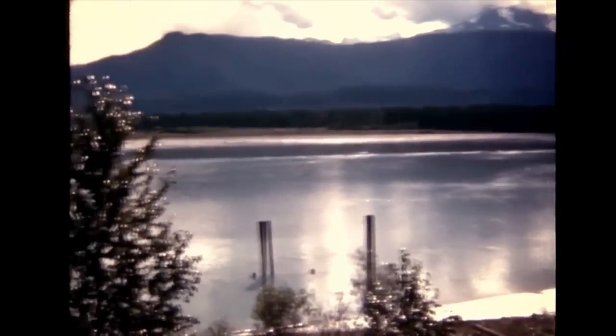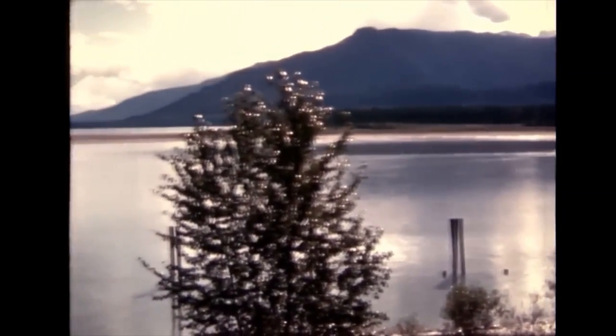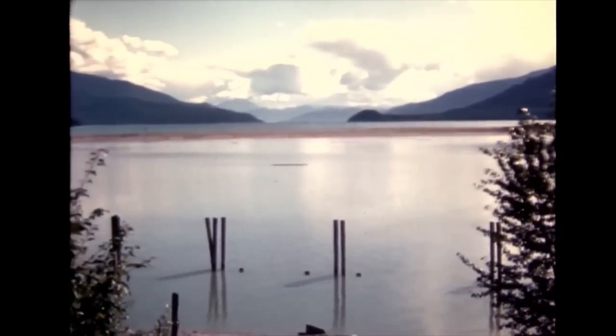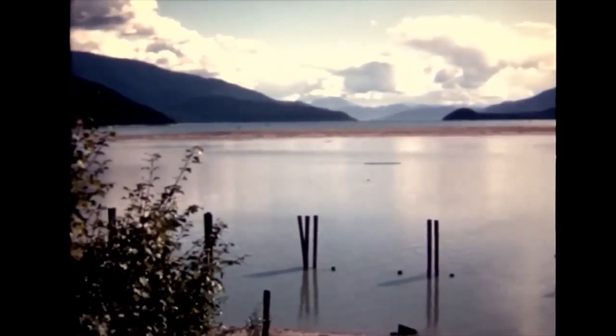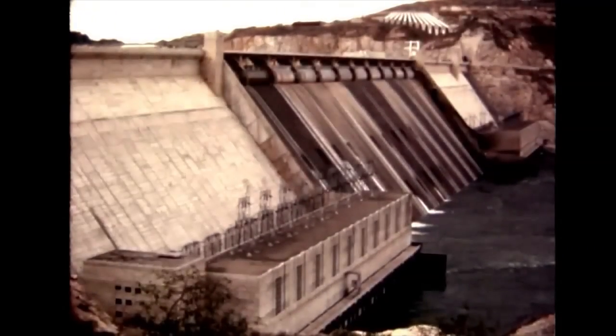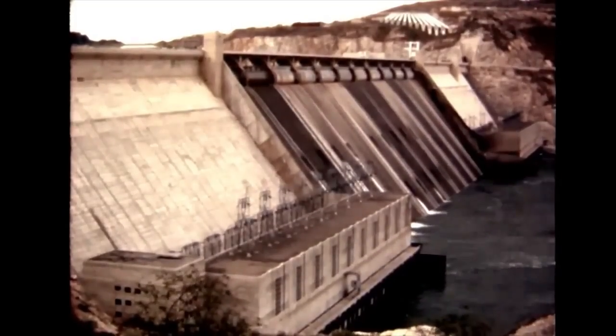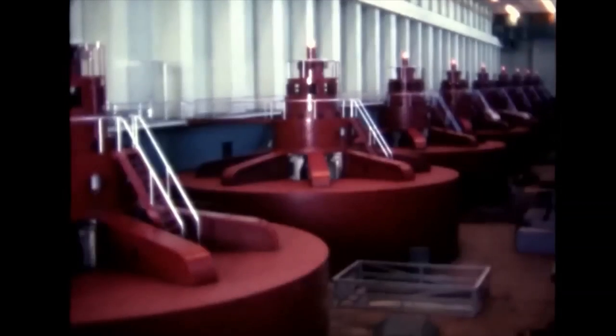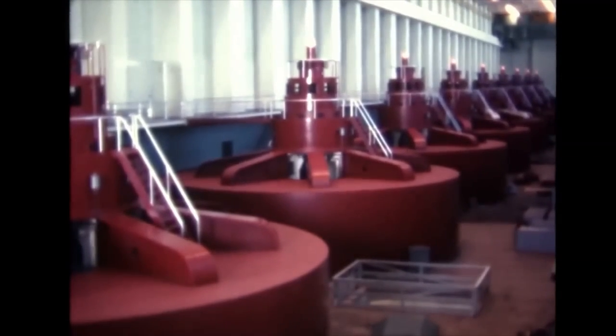With the completion of the Mica project, treaty storage in Canada will total 15.5 million acre feet to be released downstream as required. This storage will regulate the river flow and result in increased power production in the American plants downstream. The United States agreed that British Columbia is entitled to one-half this increase in power generation, and further agreed to purchase British Columbia's share of this power for 30 years in advance for $273.8 million Canadian dollars.